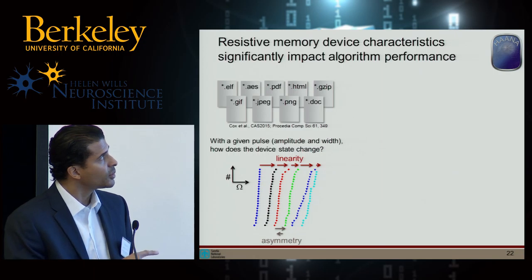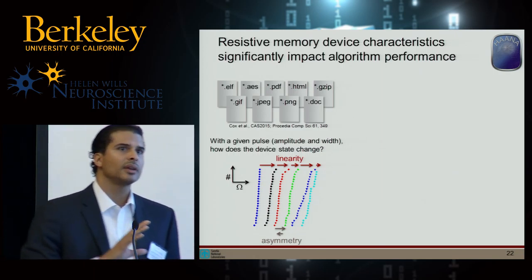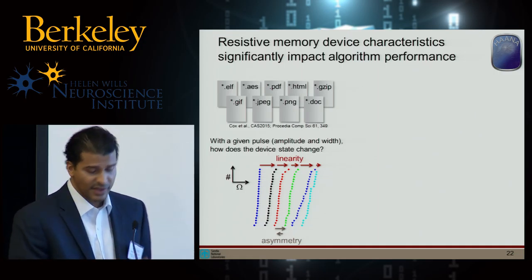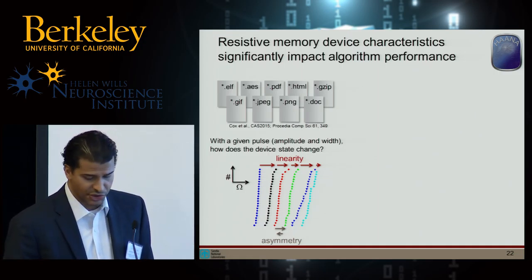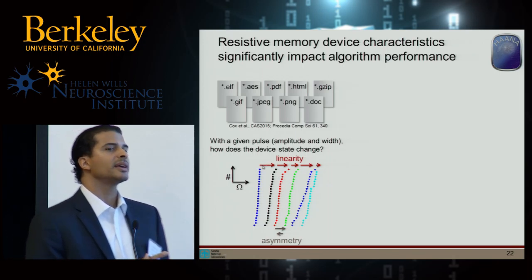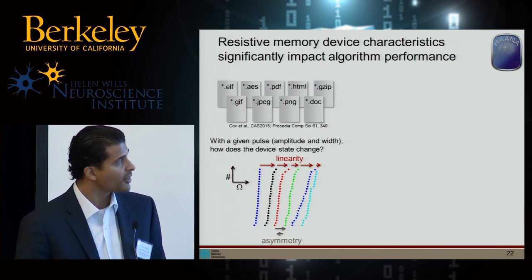And what we wanted to do was to look at how the crossbar architecture and the variability in these devices would affect the performance. In this case, there are two issues shown here, going back to this cumulative probability distribution for the devices. The linearity is essentially how repeatable the device state change is with a given voltage pulse. In other words, does it change a large amount of resistance with the same voltage pulse at some times, and at other times a small amount?